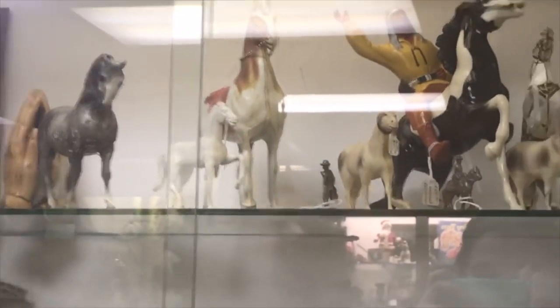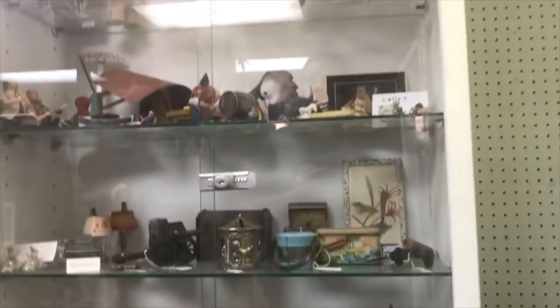It needs to go on your Finsta. Oh my god. Oh look, it's a little lady on a chair. What we have found so far. Look, these little ones are like the little Canadian cheese guys.